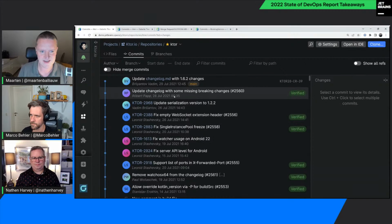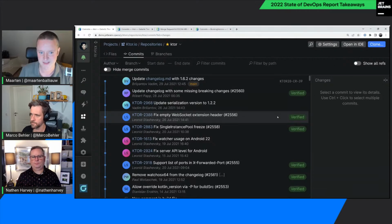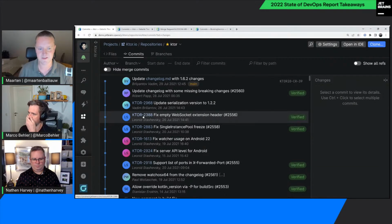Really nice here is again that you can see who wrote the commits. So you see names there. You also see this verified sign there that says, okay, this was a verified committer actually making this commit into Space. And you will also see that there's this Ktor link that links back to YouTrack. Not sure if you can see it's down there in the browser status bar, but this is actually part of every commit. We are adding an issue tracker number, and this links back and forth between Space and the issue tracker that we are using, so you can see why a certain change was made.